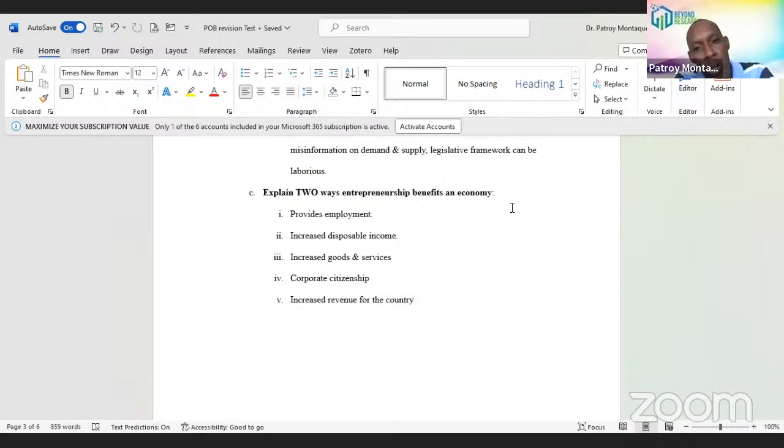Increased disposable income. So persons who are working, who receive jobs, will receive an income, and they will be able to purchase their own things that they demand, goods and services, right? So they're able to have their own disposable income, right?